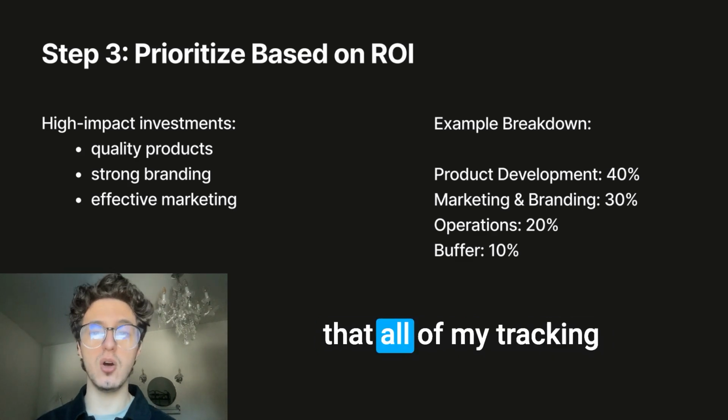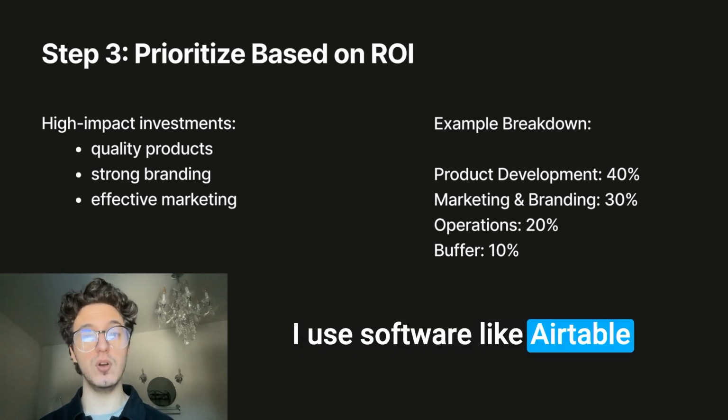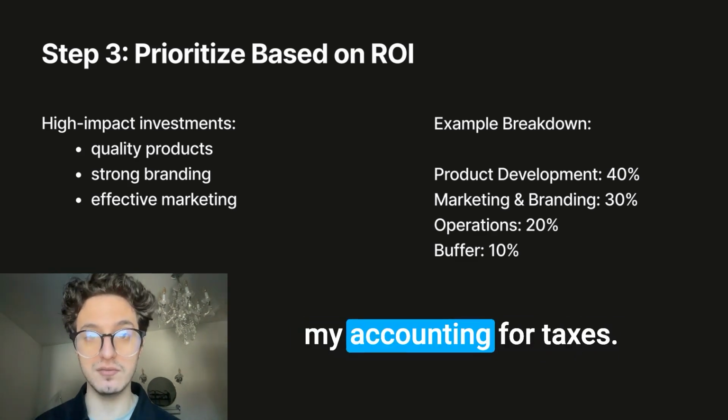After this, I make sure that all of my tracking and analytics are set up. I use software like Airtable and QuickBooks to set up profit and loss, and all of my accounting for taxes.